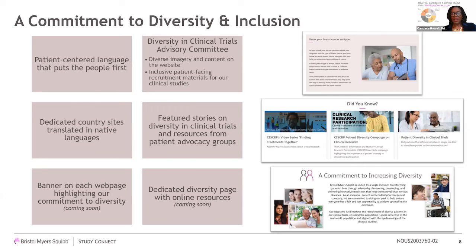Additionally, for BMS Study Connect, we have dedicated country sites translated in the native languages for those countries. We also feature stories on diversity in clinical trials and resources from patient advocacy groups such as yours. And coming soon, I'm so excited to announce, we're going to have a banner on each webpage highlighting our commitment to diversity, so that when patients come to the site, they know that we are truly committed and we're going to follow through in everything that we do and our commitment to the patient.